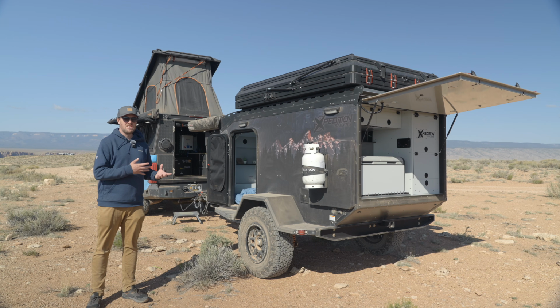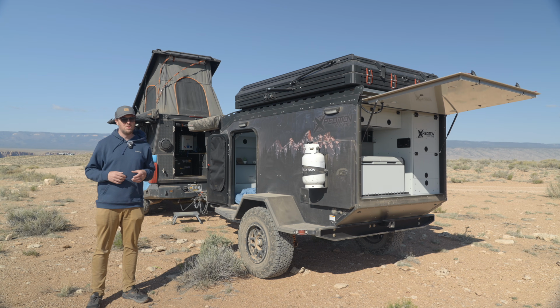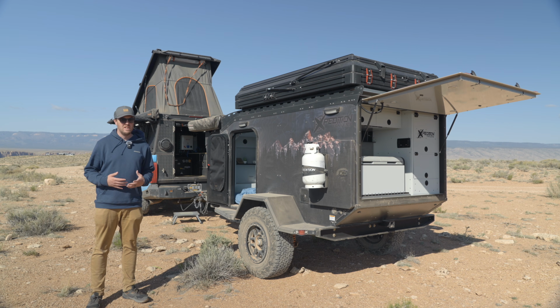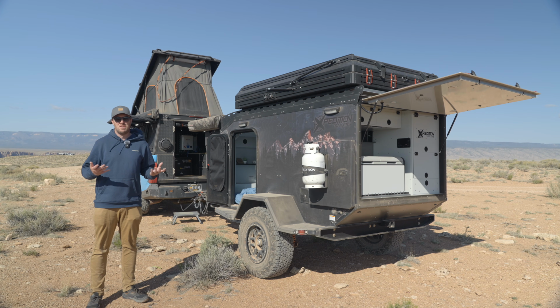Of course, there are downsides to trailers as well. With a truck bed camper, you're self-contained in one vehicle, whereas with a trailer, you're pulling something behind you, and that can make it a lot more difficult to back up or turn around, especially on tight trails or shelf roads.